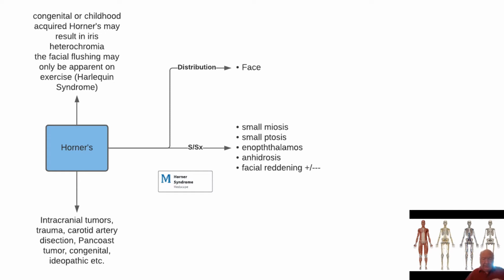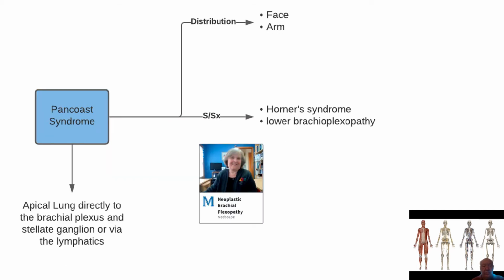As I say, this can be caused by intracranial tumours, damage to the carotid artery with the sheath, the nerve sheath running with it. Pancoast tumour is another one, and we'll talk about that next, I believe. Yes, Pancoast tumour.